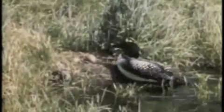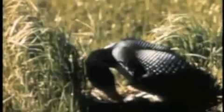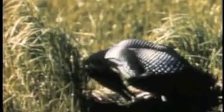The loon is also called the Great Northern Diver because of its ability to dive and swim long distances underwater. It does this to catch the small fish, which are its main food, or simply to evade its enemies. The loon's legs are so far back on its body that movement on land is slow and awkward. So the nests are very close to water.